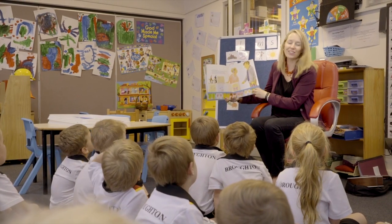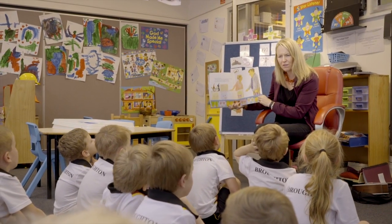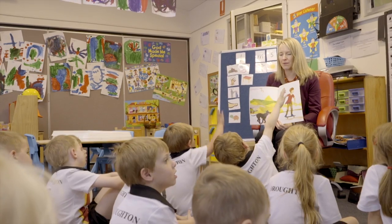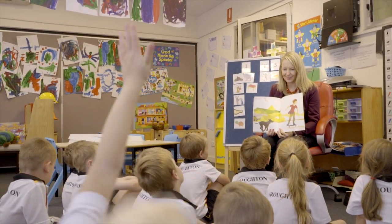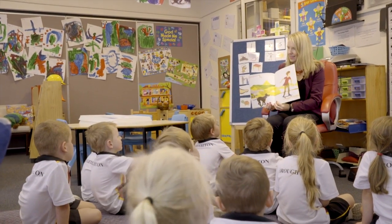Another key feature is our storybook program, where the children actually read the story quite a number of times throughout the week, but look at different elements of the book. I think you might be right. Logan, what's she doing? Skateboarding. She's on a skateboard. Now, jeans are very good for skateboarding, aren't they?